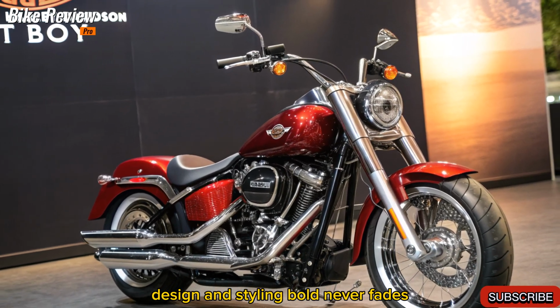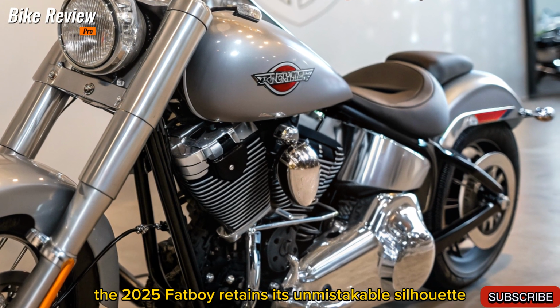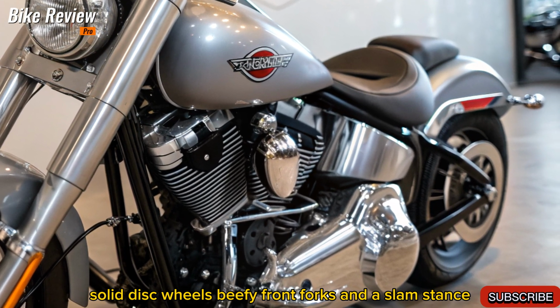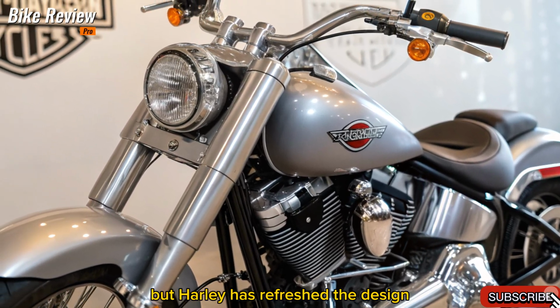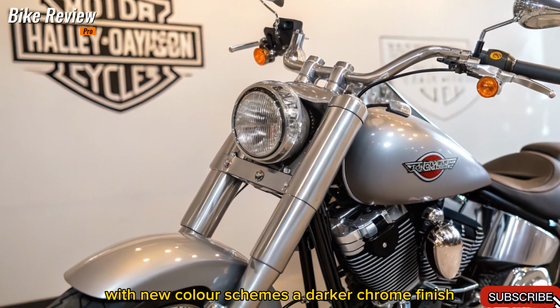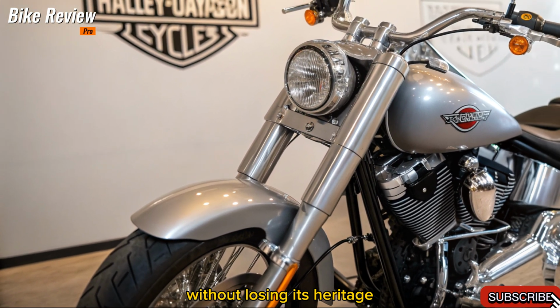Design and styling: bold never fades. The 2025 Fat Boy retains its unmistakable silhouette, solid disc wheels, beefy front forks, and a slammed stance. But Harley has refreshed the design with new color schemes, a darker chrome finish, and subtle refinements that modernize the look without losing its heritage.